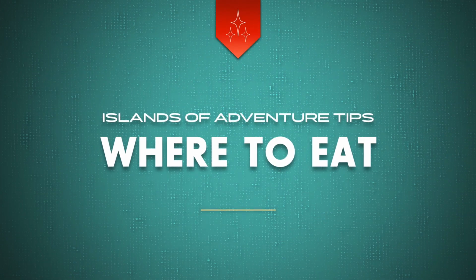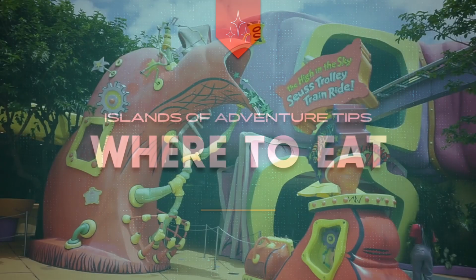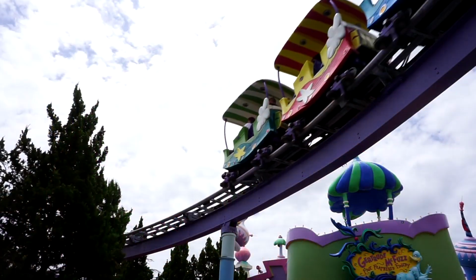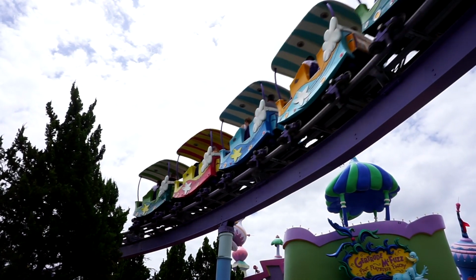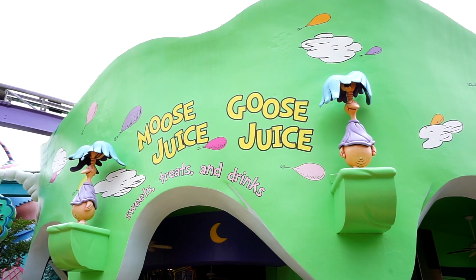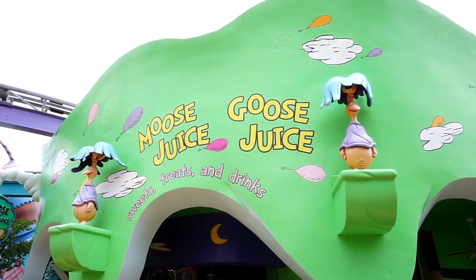Now, after all of those thrills and excitement, it's definitely time for a little break. So let's switch gears and look at other offerings at Islands of Adventure, starting with some good places to grab a bite to eat. Now, I think Universal Studios offers better dining locations over Islands of Adventure. But this park has a few hidden gems worth noting.